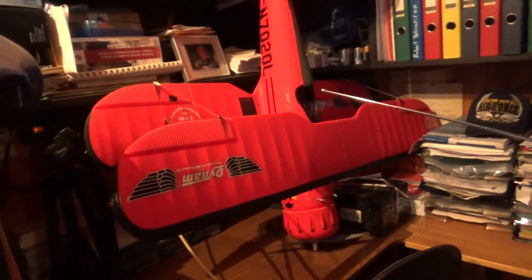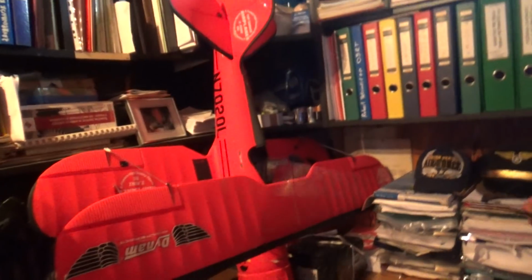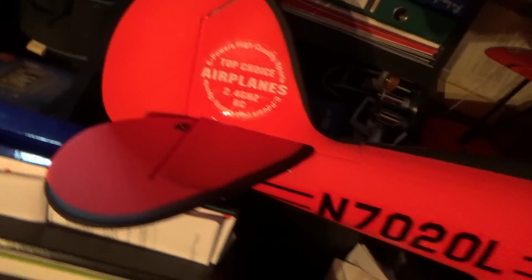Yes, next. And the last one here in my hangar is the beautiful and sexy Dynam Waco Birthday. Now I can tell you, viewers, that although this is Dynam, this is the best Dynam plane ever. For me, of all the planes that I have tested by now from Dynam, this is the best plane ever.